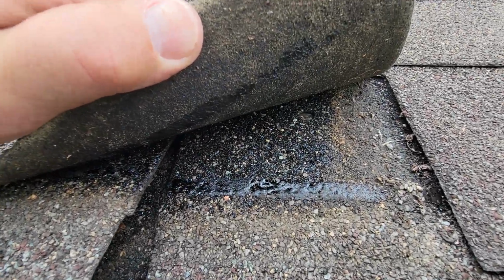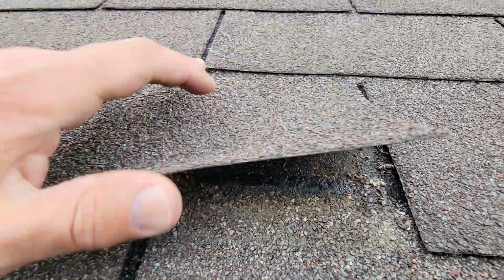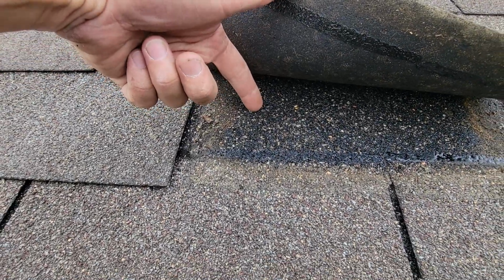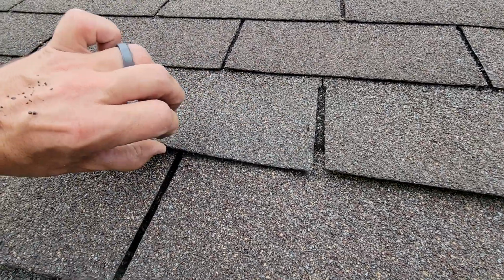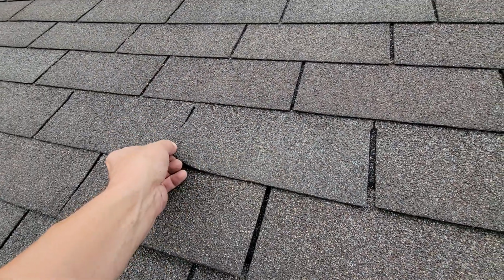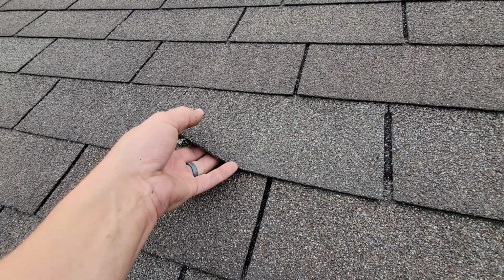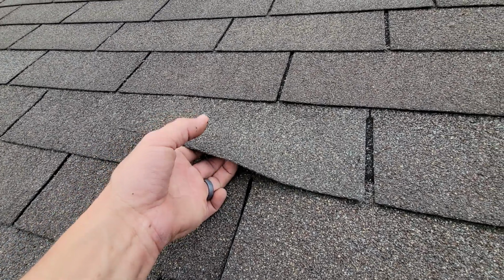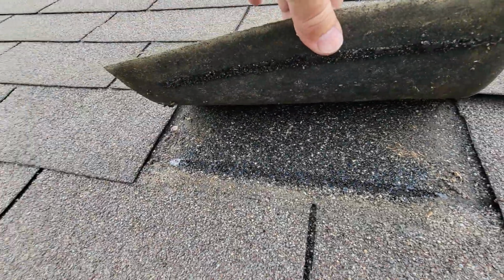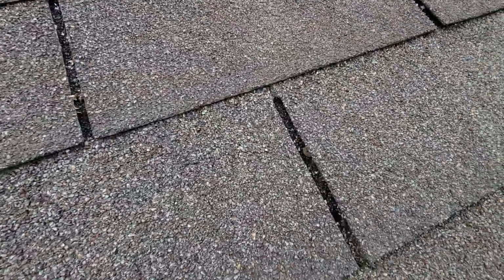Oh, that one's up extremely high and to the right near the keyway. Oh, this one is way high into the left. I'm gonna guess this one's not anywhere near where it needs to be either. I'm gonna grab my sealer too. I will reseal these down. But this is just mind-blowing. Oh my God, it gets worse.